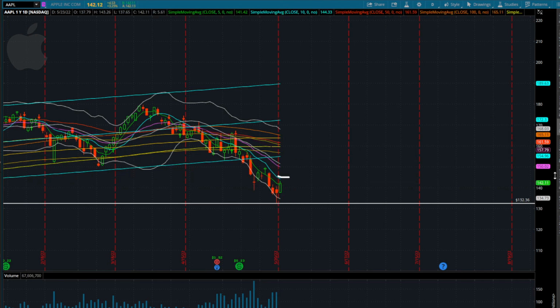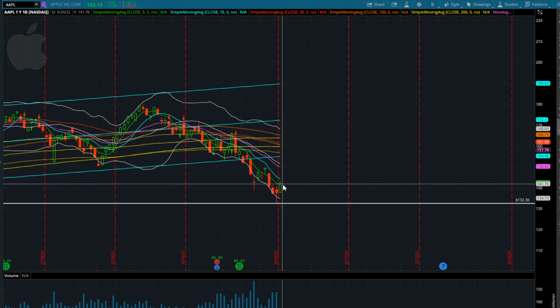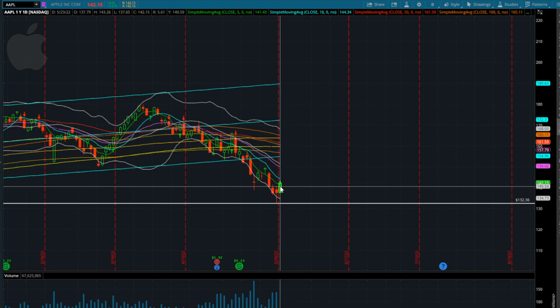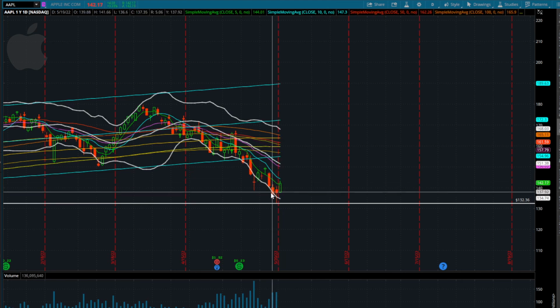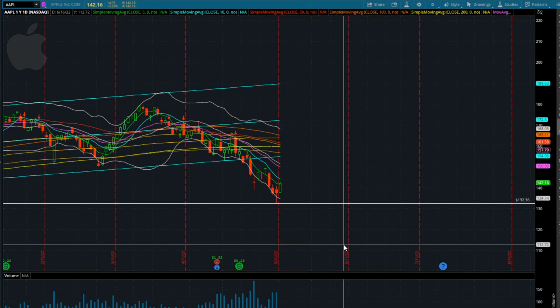Now, if somehow in the last couple of hours here in the trading session, Apple gives up the 5-day moving average, this is bearish. Not only did we confirm the 5-day, but if we lose it, that can tell you that all this was just a minor pop for more downward selling. So also keep that in mind.